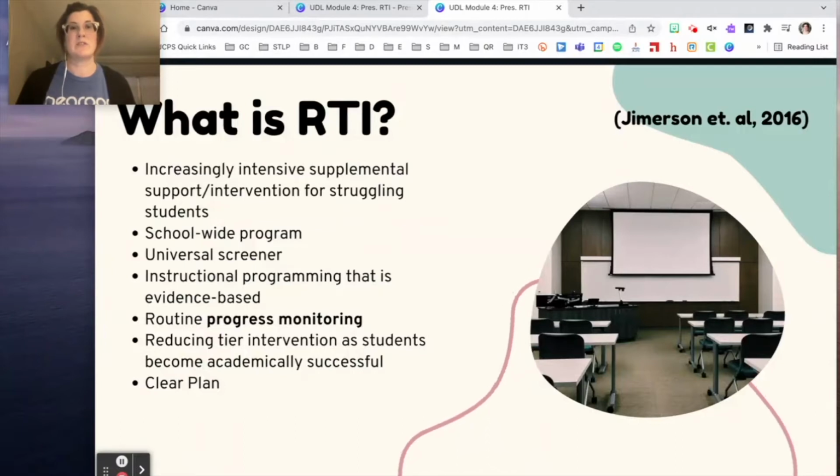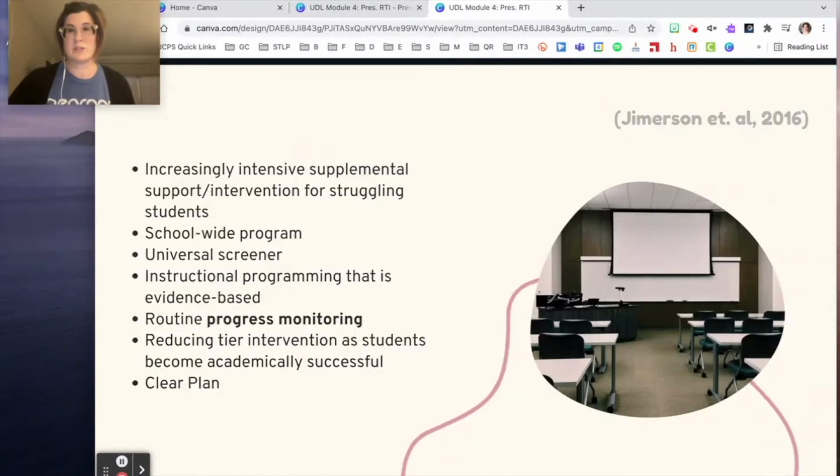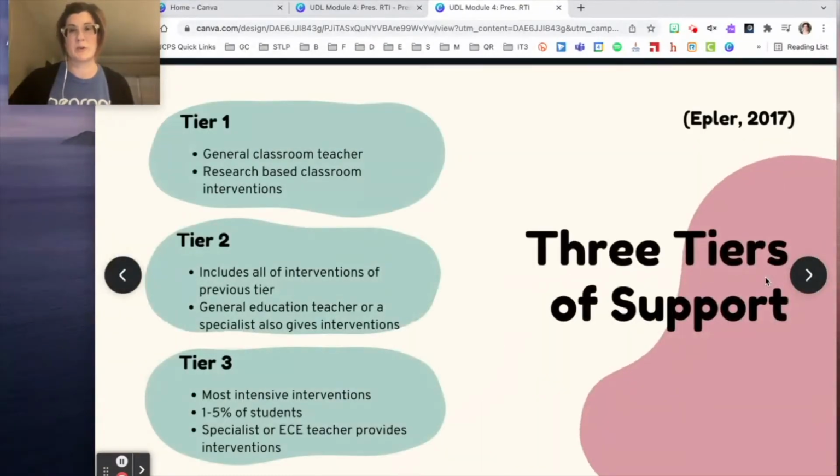It's something where you have instructional programming that is then used. It should be evidence-based in tandem with routine progress monitoring to assess whether or not students are moving through their tiers and phasing out of supports needed, or moving the other direction through the tiers, needing more and more intensive supports. All of this should be part of a very clear plan for anyone who is part of the program.